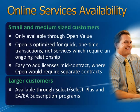So how do you buy your subscription licenses or your online services licenses? Well, for the small to medium sized customer, this is really done through the 3 open value agreements. You cannot buy your online services through the open agreement. Whereas for larger customers, you'd be working through either your Select and Select Plus agreements or your Enterprise agreement or the Enterprise subscription agreement.